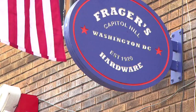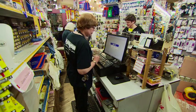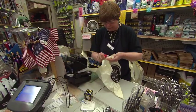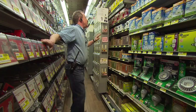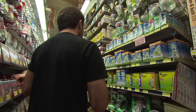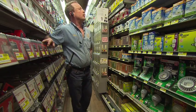We are at Frager's Hardware, established in 1920, 11 blocks from the U.S. Capitol. Would you like a bag? $11.60. I would call this energy efficient land. No, but I'm being serious. Thank you so much. Thanks. We have your traditional incandescents. Yes, sir. I'm looking for one of these light bulbs. The light bulbs are a big factor in the store's success.